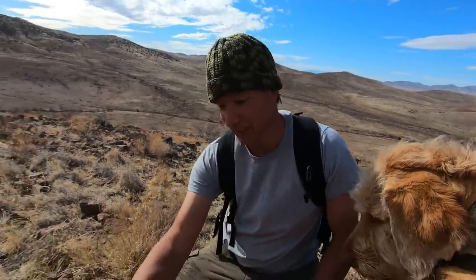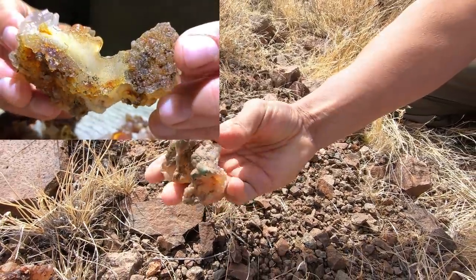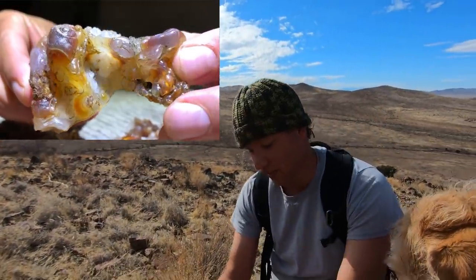I'm just fine. I want to clean this one up. Oh, I like the shape. See if there's any color in it because it just has a really good shape to it. Yeah. I'm excited to get back and clean them. I mean, that one looks green right there.